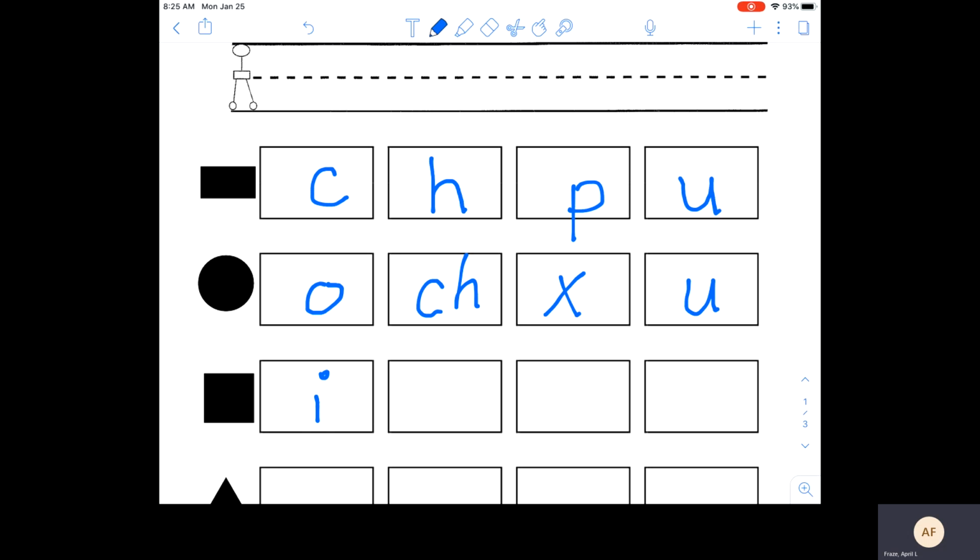Now write the sound you hear at the beginning of the word up. U, up, uh. Now write the sound you hear at the beginning of the word ox. O, ox, ah.